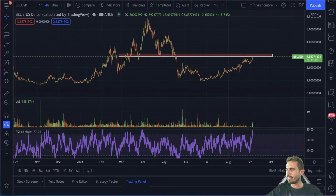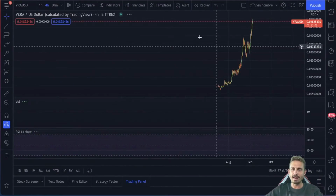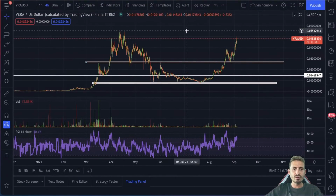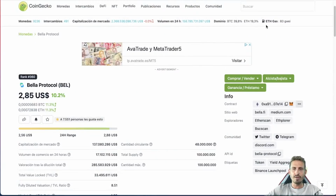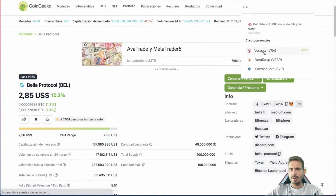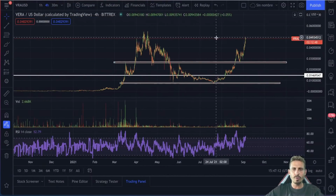Solana, yeah, I've taken a look at Solana already. VRA, have I taken a look at this crypto? I think not. Let's take a look at VRA. Wow, this crypto is doing absolutely great. VRA, what is it? Veracity, right? Yeah, Veracity, it's doing pretty good, almost meeting the all-time highs.